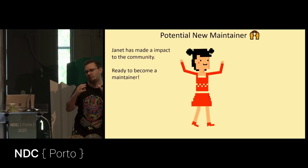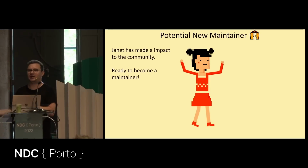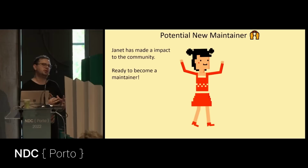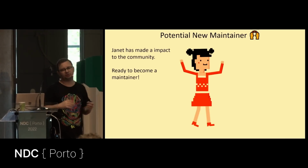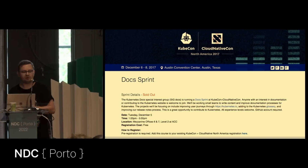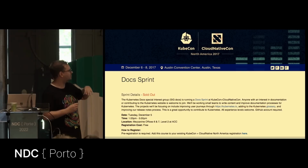We don't want these key person dependencies where if that one person gets bored and goes away, the whole open source project dies. We want these new maintainers to come along and fill in and grow the community and help make sure that it's maintainable for the long haul. And other things, I keep coming back to Kubernetes, but for me, it's one of the most amazing examples.